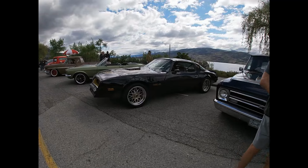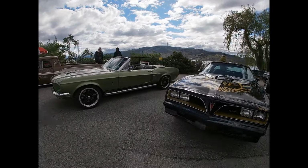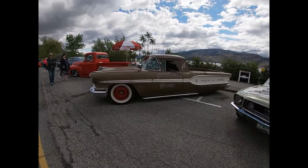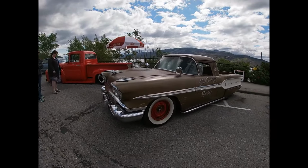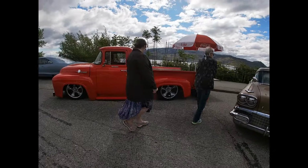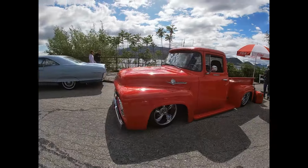I saw this guy pull in. Very nice. I saw my actual fire chicken up there. Oh yeah. One I used to have. Pontiac. This one's got the whole pull-out table in the back. It's pretty cool. That's pretty cool.